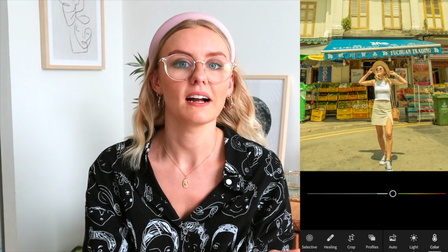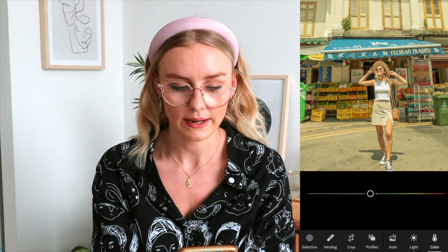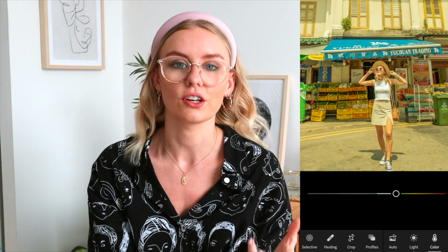I also like to play around with the vibrance as well, so I'm gonna bring up the vibrance just a little bit, just so that those colors pop a little bit more. Now, when it comes to colors, the first thing I would usually go to is my greens. Now, I live in a very green city, so a lot of my images contain a lot of greens and foliage and that kind of thing. So greens to me are very, very important.